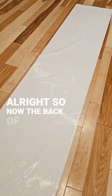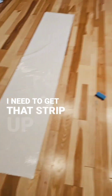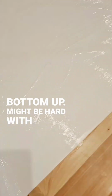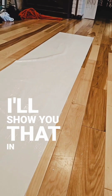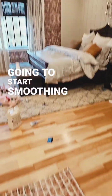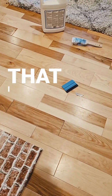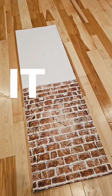All right, so now the back of the wallpaper has paste on it, and I need to get that strip up there. So how I do that is I fold the bottom up. Might be hard with one hand. Anyway, I'm gonna fold it halfway up, and then I'm gonna walk it up. I'll show you that in a second. Like that. So I folded it up. I'm going to walk up there holding the top and just put it up there, and I'm going to start smoothing with this smoothing tool, making sure that I pay attention to the edges, and I'm just going to go all around it, smoothing it onto the wall.